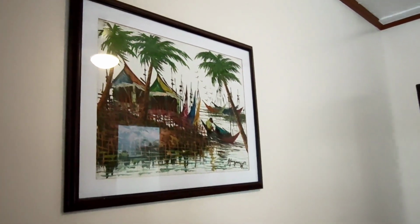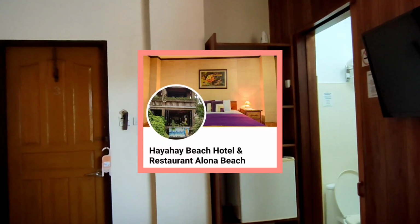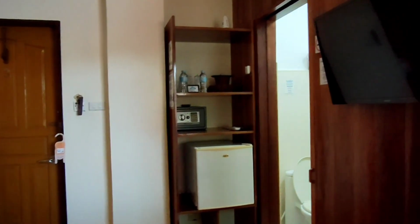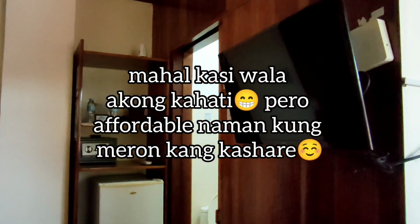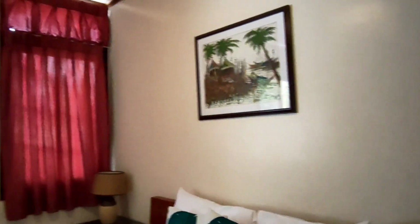I booked this room through their Facebook page. Direct booking. I got it for 2,300 for 2 persons, and I'll be staying here for 2 days. It's a bit expensive, I'll be broke after this trip, just kidding. Actually, I planned and prepared for this trip, so it's okay. I'm happy. So, I think that's it for the room tour.